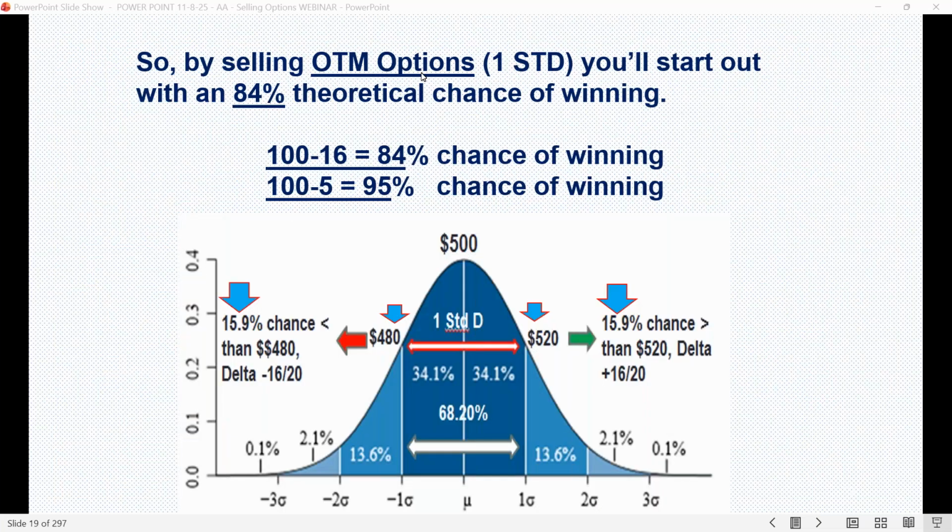So when we look at selling an out of the money option, say one standard deviation out, you're basically going to start out theoretically with an 84% theoretical chance of winning. The way that comes about is based on the math of probabilities with your options. Let's say you're long shares. A share of stock has an option delta equivalent of 100, the max delta being 100. One option contract is equivalent to 100 shares. So if you had 100 shares and then you sold, let's say right here, see where that 520.